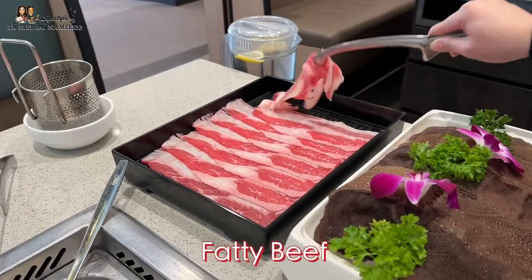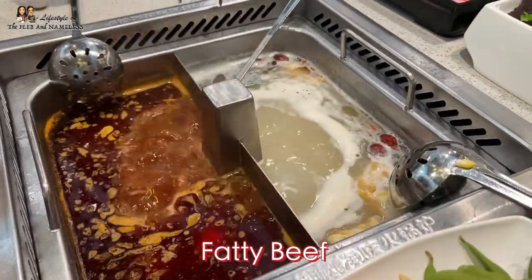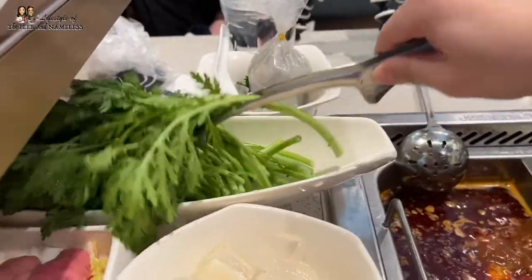It smells so good. So umami. I'm having issues with these super long chopsticks. I'm poking side on the side. I feel like I'm gonna poke Joan. We're gonna put the fatty beef in first. This is a must-get whenever I go. I always put the meats on the spicy side and the veggies on the clear side.